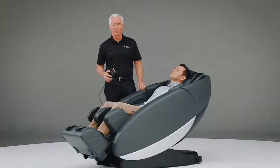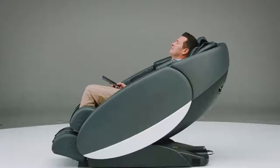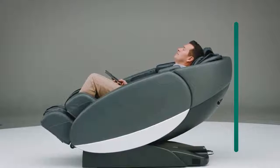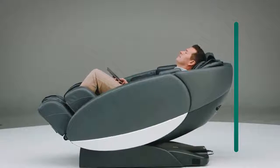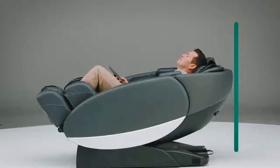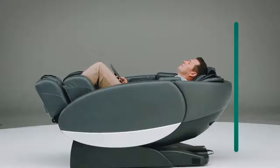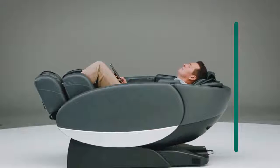Again, this is something that you can completely manipulate yourself if you choose to, or you can turn it completely off. So one of the great features of the Novo XT, besides its elegant design, is the fact that you can place it in just about any room in your house. And what I mean by that is the Novo XT has the benefit of being what we call a wall hugger design. The wall hugger design allows you to place this chair up to 2 inches away from the wall without having any kind of interference with the wall. So even with this size chair, you have great versatility.